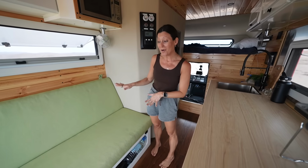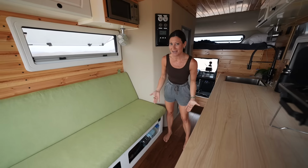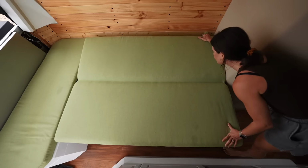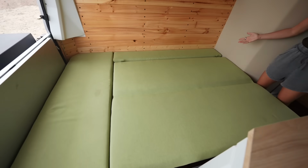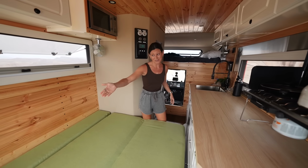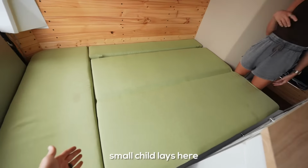If you had more people, this bench turns into a second bed, and it is so simple. You literally just turn these knobs and boom! It's huge! You could easily fit 4 people in here, maybe even 5 if you have a small person. Small child lays here, 2 adults lay here.